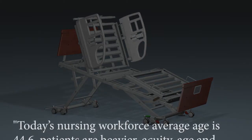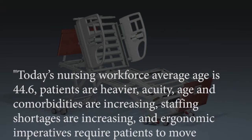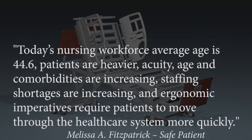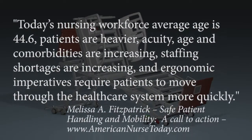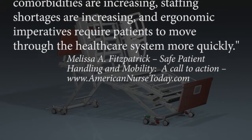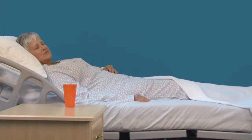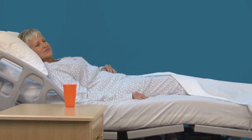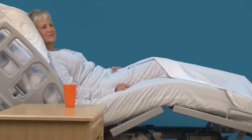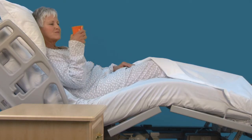Today's nursing workforce average age is 44.6. Patients are heavier, acuity, age, and comorbidities are increasing. Staffing shortages are increasing, and ergonomic imperatives require patients to move through the healthcare system more quickly. The technology and features incorporated in today's hospital bed frames has made them an intervention for patient and caregiver safety.